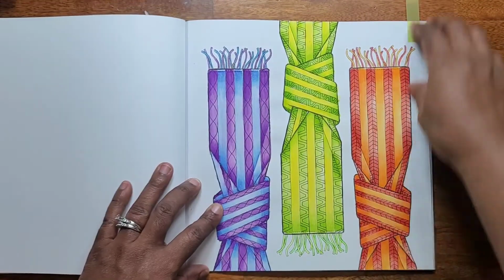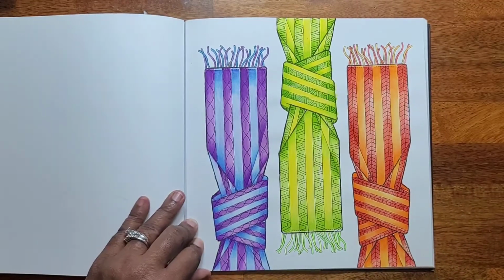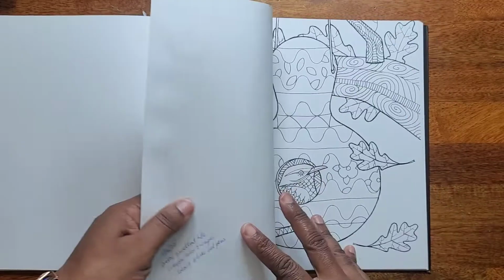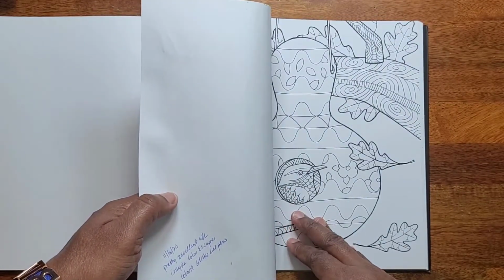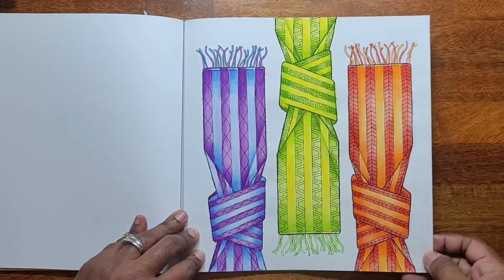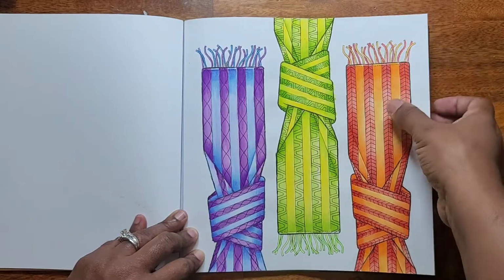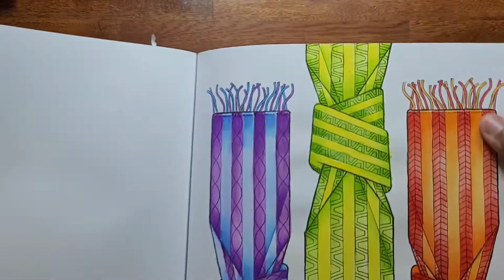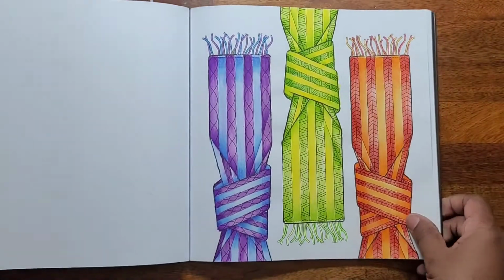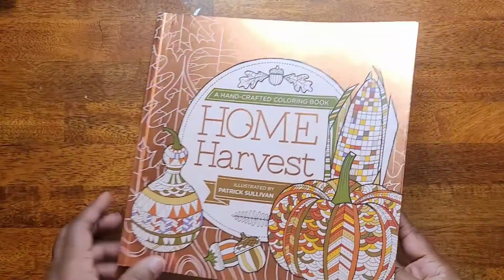And last but not least, in this book, I did this page of scarves. And this one was really, really fun to do. I used pretty excellent watercolors, Crayola Color Escapes, and Color It glitter gel pens. And the glitter is up in the fray of the yarn here and down here. Very, very nice. Very nice book.